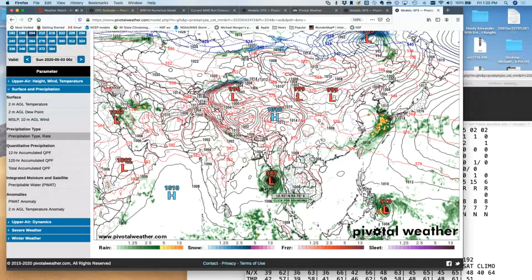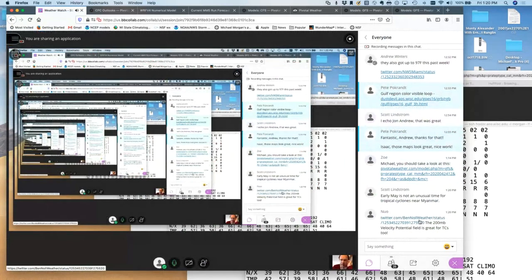Right, and closely related to that is the relationship between these types of events and the predictability over the Western Hemisphere, particularly this time of year. If you get them early, does that reduce the predictability? Yeah, Scott says early May is not unusual for a Myanmar tropical cyclone, so that's part of their climo, I guess. Right, Myanmar, formerly Burma, as the New York Times used to say back in the early 90s.